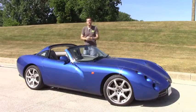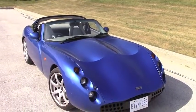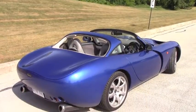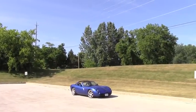Before I get started showing you the TVR, some North American viewers might be wondering exactly what the hell it is. TVR is a British car company that sold sports cars until folding about a decade ago. Being a 2001 model, this Tuscan is one of their later offerings, and one of their more ridiculous looking, that Ken imported because in Canada you can legally import any car after it reaches 15 years old.